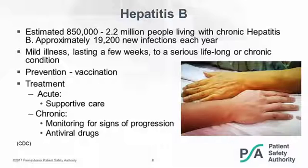It can be transmitted through shared equipment that has been contaminated with blood or body fluids, such as needles, syringes, or medical equipment like glucose monitors. And it has also been found to be transmitted from poor infection control in healthcare facilities.